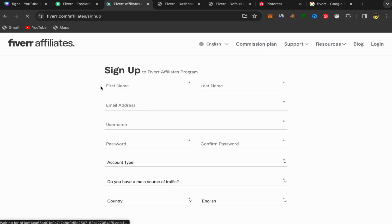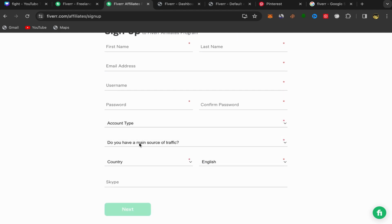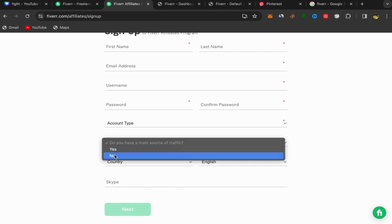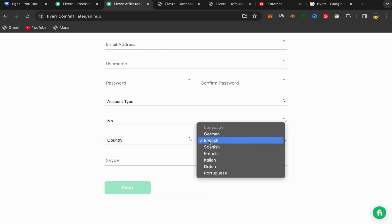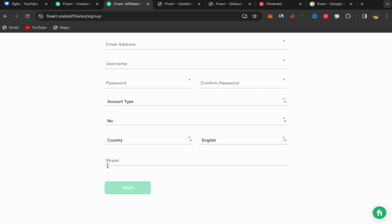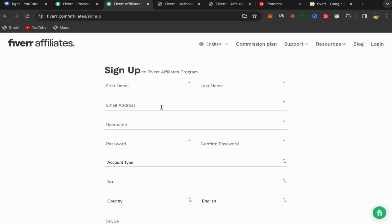You will be directly in this sign up process page, as you can see. Put your first name here, your last name, your email address, username, your password, account type, make it private, and do you have a main source of traffic? You can say yes or no. Scroll down, choose your country and choose your language, and if you have Skype, you can put your Skype here. If you don't have, that's fine. Just click on next and that's it. It's really easy. It will take just a few minutes.